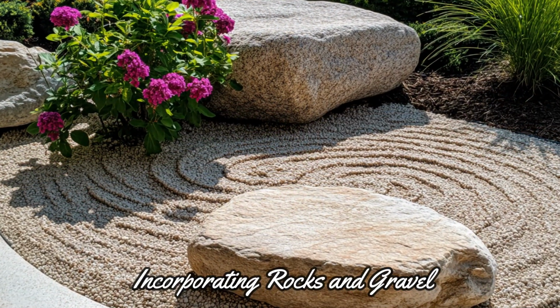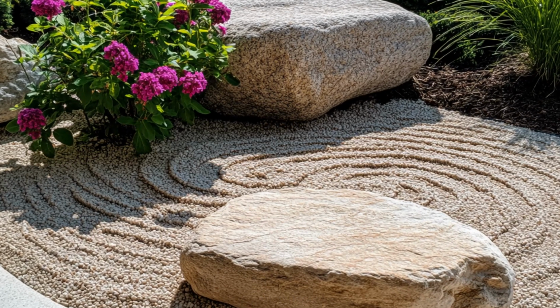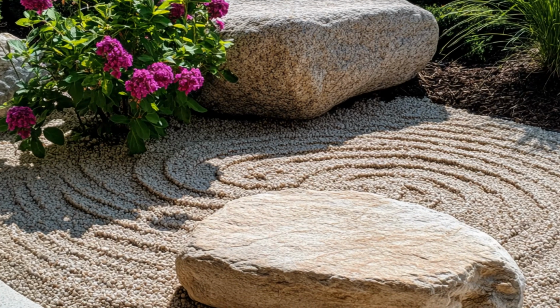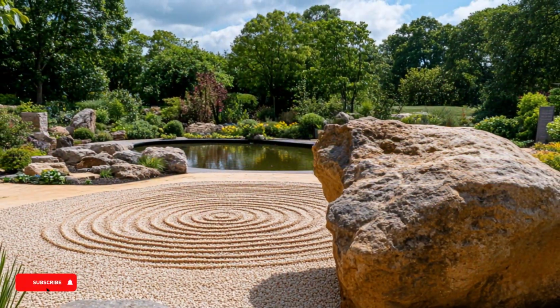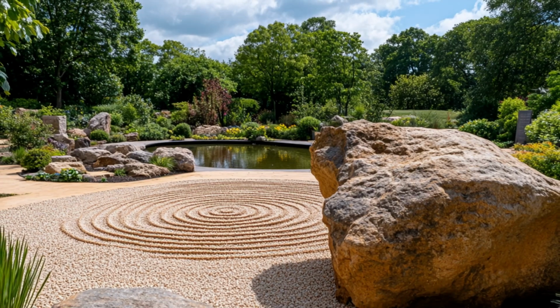Rocks represent mountains or islands in Japanese garden design. Gravel may be raked into patterns to simulate water, waves, or flowing energy. This dry landscape technique, known as karesansui, is particularly used in Zen gardens.